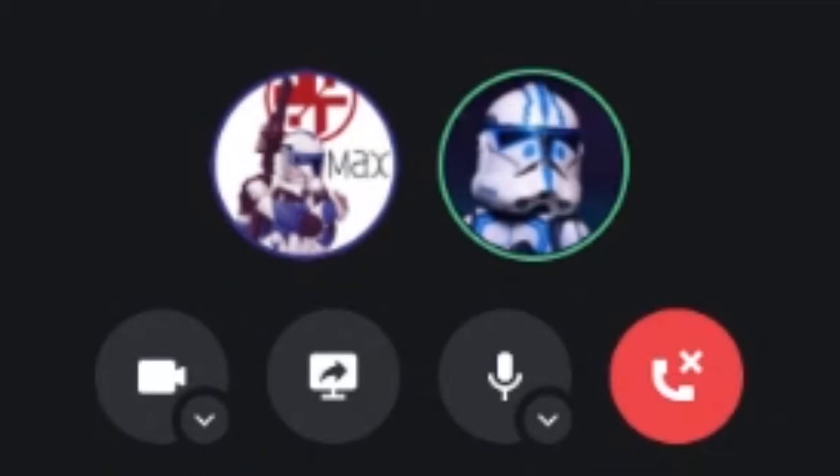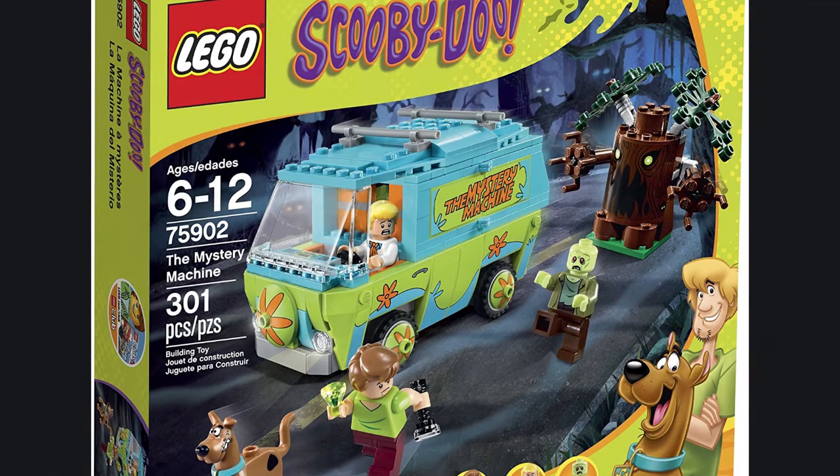I watched it all as a kid, so I loved them. But I never had any of these sets, and I feel like the only set I would really, really want would be the Mystery Machine. I feel like that's the only set most people want because that's the iconic thing. Yeah, exactly, and then the other sets they came out with are from one episode or one, so I don't.